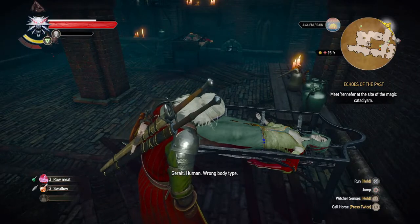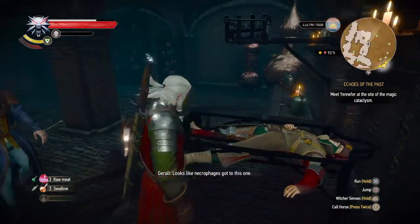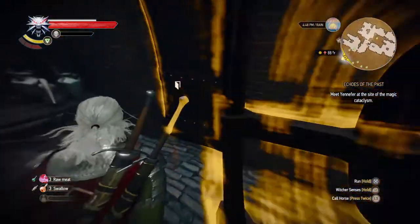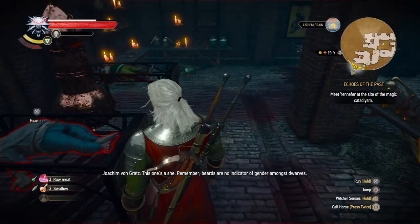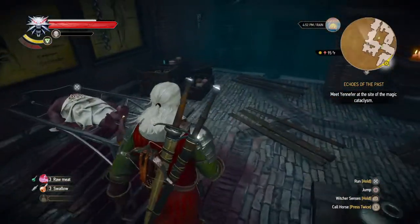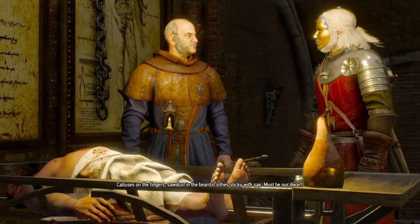Human. Wrong body type. Looks like necrophages got to this one. That's gotta be him. This one's a she. Remember, beards are no indicator of gender amongst dwarves. Calluses on the fingers, sawdust in the beard, clothes sticky with sap. Must be our dwarf. Excellent.